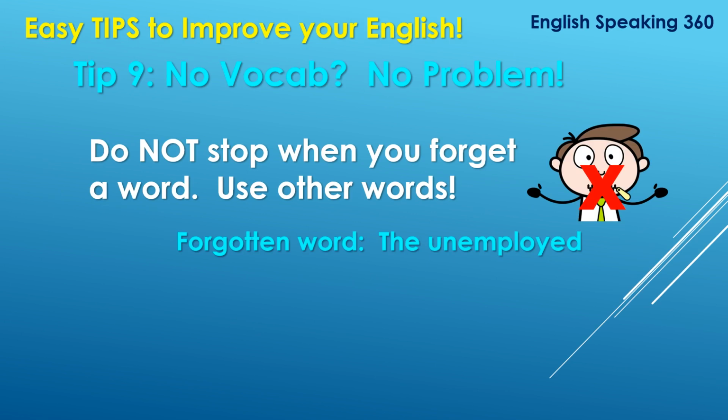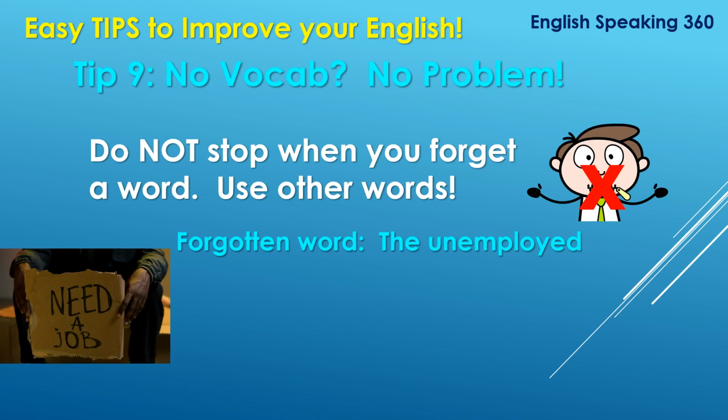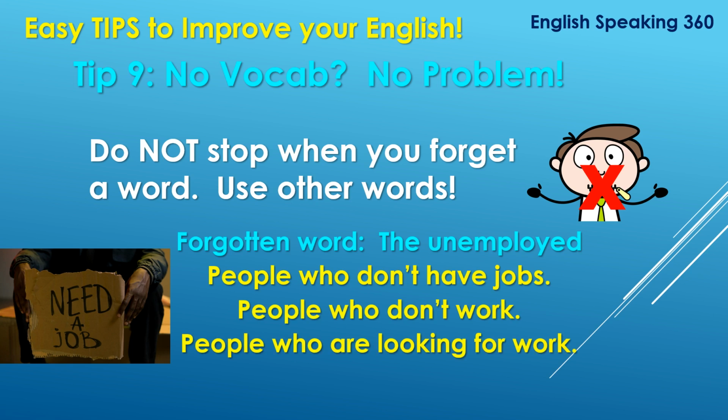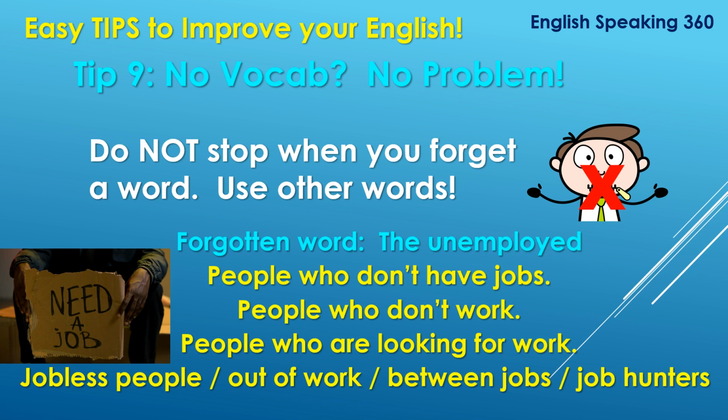Okay? Here's another one. The unemployed. So the unemployed are these people. Okay? But you forgot this word because it's a difficult word. What can you say instead? You can say people who don't have jobs. It is the same meaning. It's okay. People who don't work. People who are looking for work. Jobless people. Out of work. Between jobs. Job hunters. These ones all have similar meanings to unemployed.